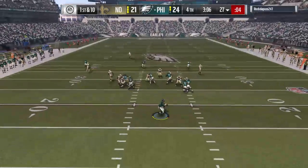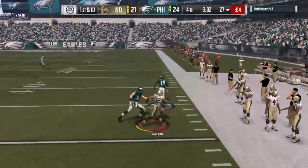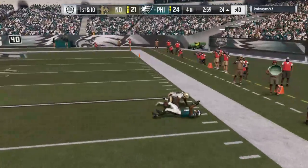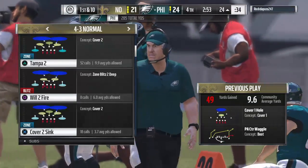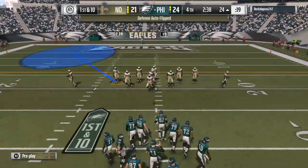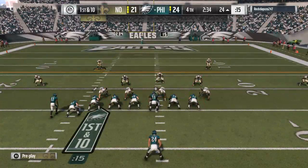They go play action here on first down. This one brought in by Dorial Green-Beckham. And all the way down to the 24-yard line. It's a big play there for the Eagles. 49 yards. Getting late here in the fourth, and if this team has any chance to win this football game, their defense obviously needs a stop here.